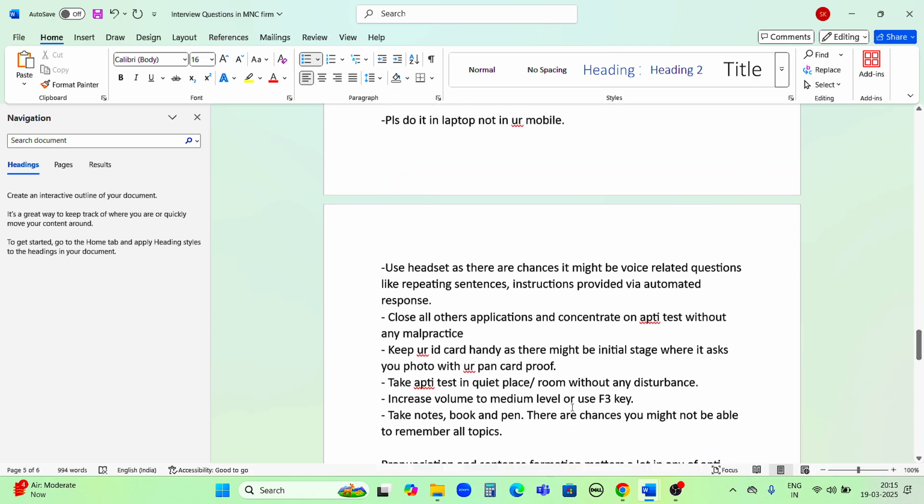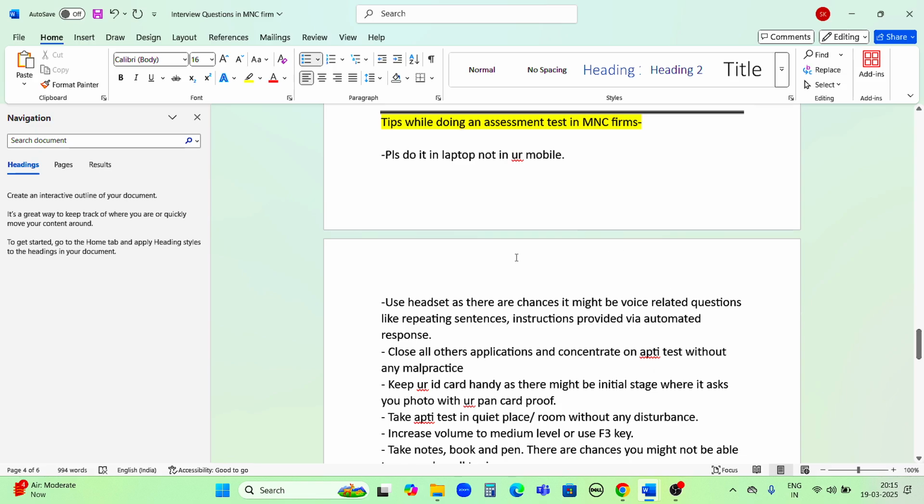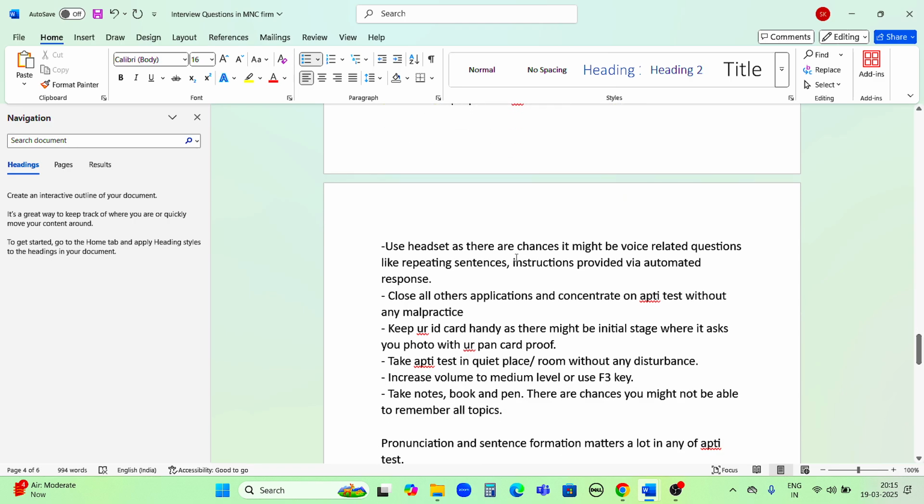There are a few things which have to be kept in mind while doing an assessment. I have informed about it on my LinkedIn profile today, but just wanted to keep a record of it, so I'm just going through that. Whenever you are doing an assessment, never try it on mobile. Do it on a laptop in a peaceful and calm place. Don't do it in a place where there is a lot of disturbance.